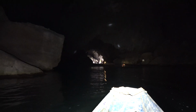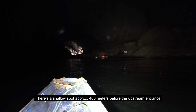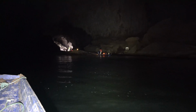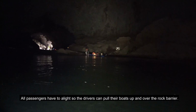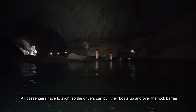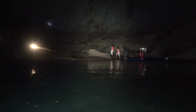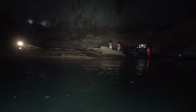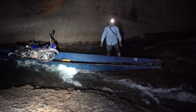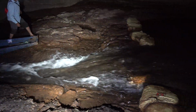Okay, up ahead there's the upstream entrance, and there's a bit of a shallow spot here where everybody's got to stop and get out of the boats, and the boat guys drag them up over the rocks. We'll have to get in a queue and wait till the others have gone before us. Okay, he's going to set it up to drag the boat up through this little shallow area here, this small rapid.